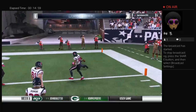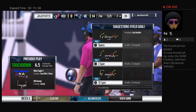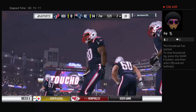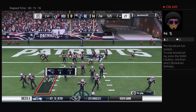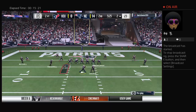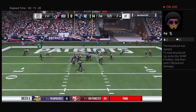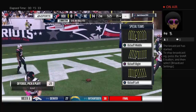And he'll take it into the end zone for a Patriot touchdown. A great play there. His 14th touchdown now on the year. And the Patriots add 6 to their lead. So they're going to go for 2. Winston to throw for it. And no, it falls incomplete. So the two-point conversion, no good.